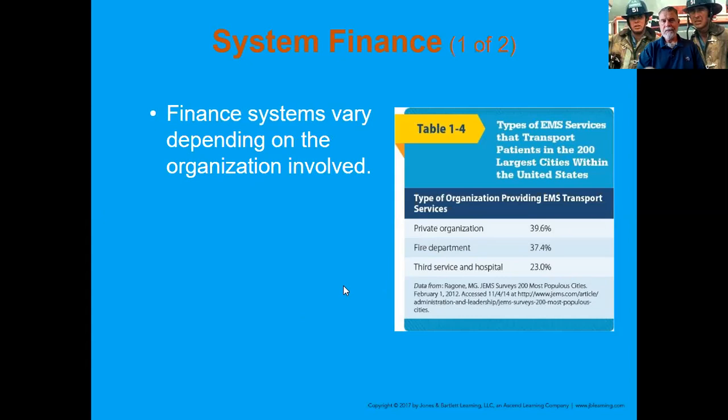Third-party services, hospitals that provide that transport. It might not always be emergency medical services. Maybe this patient just needs oxygen. Again, there are different ways that people get transported, but finance, well, yeah, that's the money.